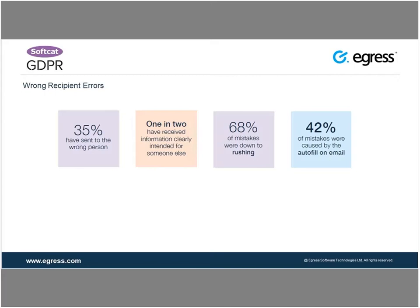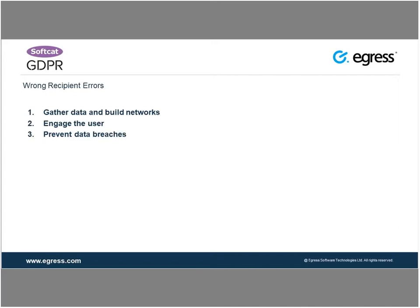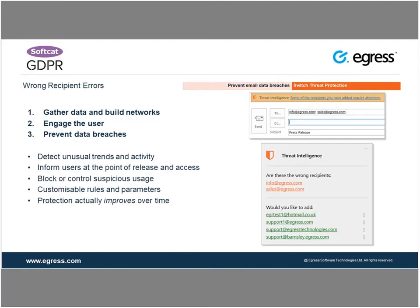So there's lots of things that we believe, and from our perspective, this is a really easy message for us to look to address. The way we look at this is, advances in technology have made AI and machine learning allow us to do some really clever stuff here. You can look at historic interactions, historic behavior of users from a machine learning perspective, and then start giving users guidelines on when we believe they are maybe about to make a mistake. So engaging with the user and hopefully preventing a data breach. And on the slide, it's all around doing things like detecting unusual activity.